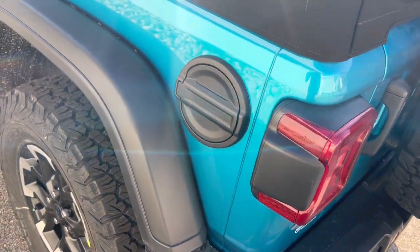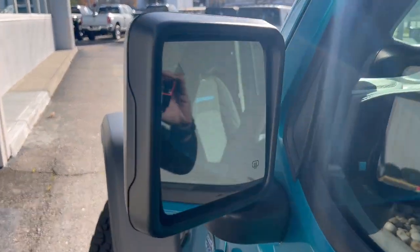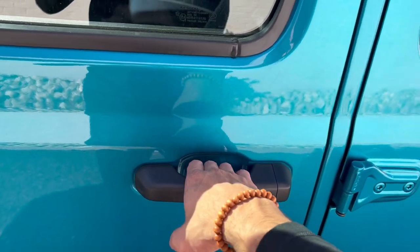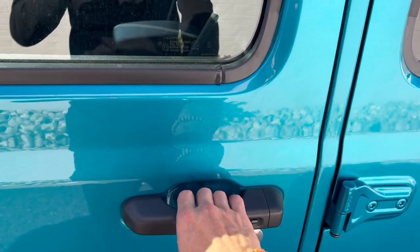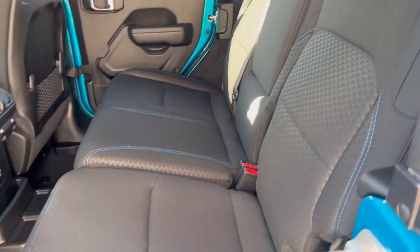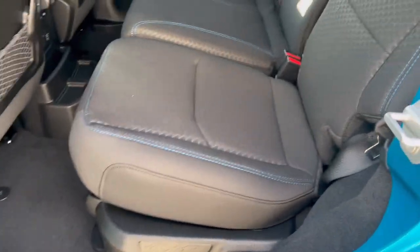Right here, you'll notice you have blind spot monitoring right there on your tail lamp, signified by the little triangles in the mirror. You have passive door entry, which means touching the door is going to unlock the vehicle. Pressing this button is going to lock it right there. Let's take a look into the back of the vehicle here. Underneath is going to be where your 4xe batteries are going to be housed.